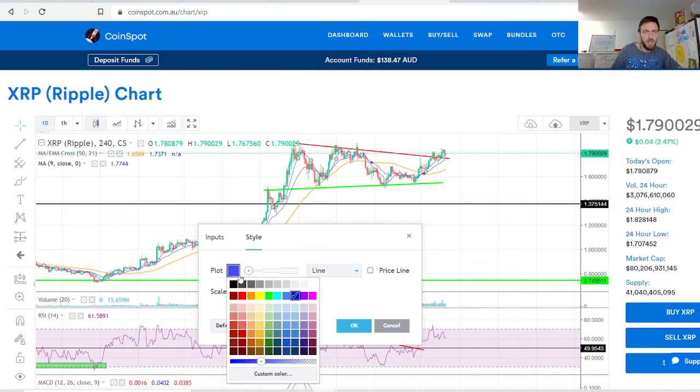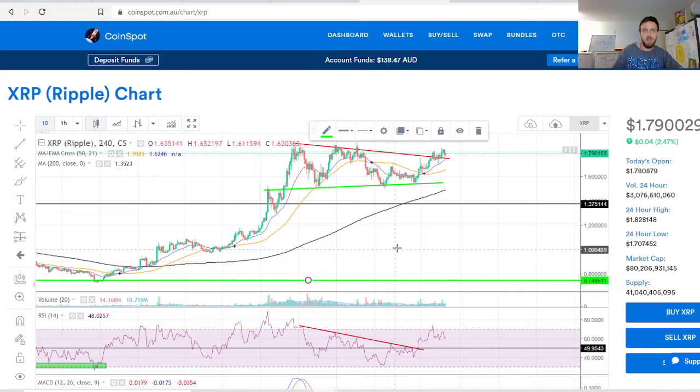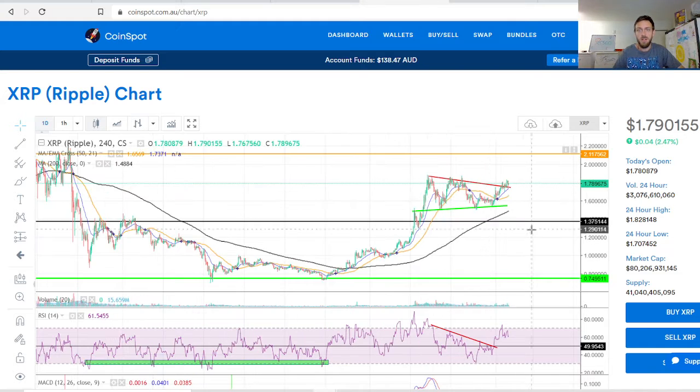Let's get up the important one there. Now, if we're below this, we're in a bear market, we're looking for shorts. If we're above this, we're in a bull market looking for longs. So we're clearly above it. It's supporting the bull flag right now.